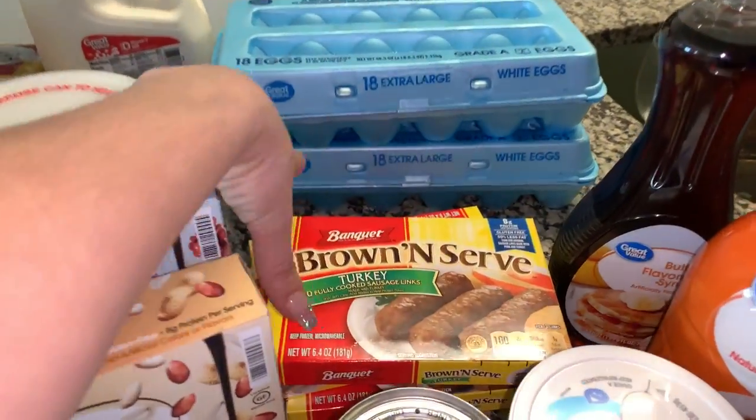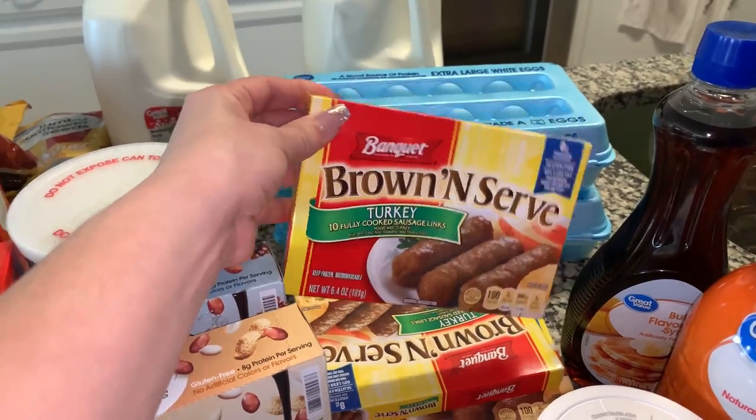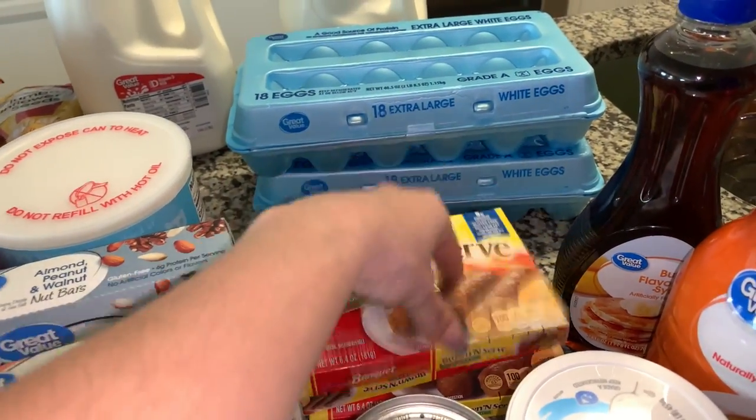I'm moving on to the things that I got at HEB. These were actually 99 cents at HEB. At Walmart, they were $1.07, so I decided to pick them up at HEB because they're 99 cents.